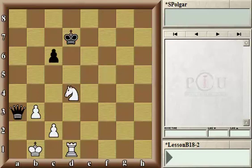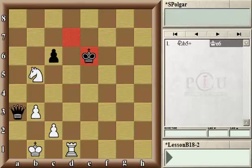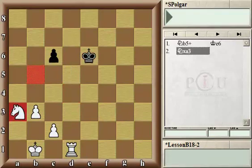On the other hand, thanks to the discovered check, the white knight is able to go to a normally unsafe square, go to b5 that seems to be controlled by the black pawn on c6. However, because at the same time the black king is under direct attack, black needs to react to that check, and after the king moves out, white can simply capture the queen. Again, white gained major material, gained a whole queen.